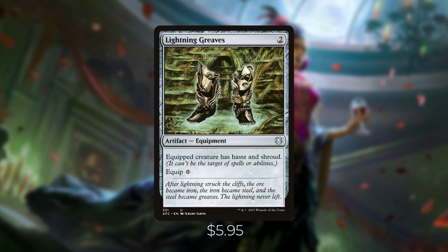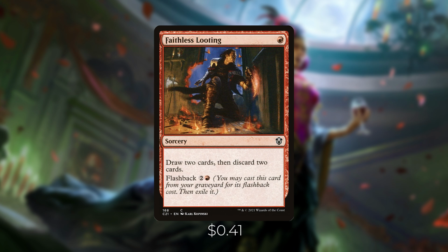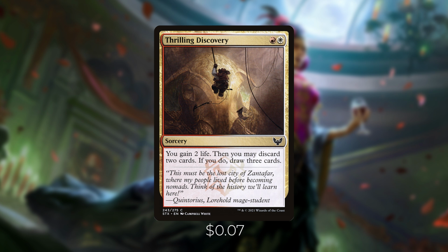Next up, I'm going to talk about another couple of cards that actually go well with Anger, and that is Faithless Looting. Faithless Looting, super cheap card. It's pretty much a staple in red decks. It lets you draw 2 cards, then you discard 2 cards, and it has flashback so you can do it a second time. So it lets you kind of filter through your deck to try to find the pieces that you're looking for. In our case, if we have something like Anger, we can actually discard it, and it becomes an advantage for us to discard that card, which is really nice as well. The deck was kind of lacking in the card draw department. In addition, we also have Thrilling Discovery, which is a newer one out of Strixhaven that I really like. It lets you gain 2 life, then you can discard 2 cards if you do draw 3 cards. So again, more ways of getting that discard and filtering through your deck as well.